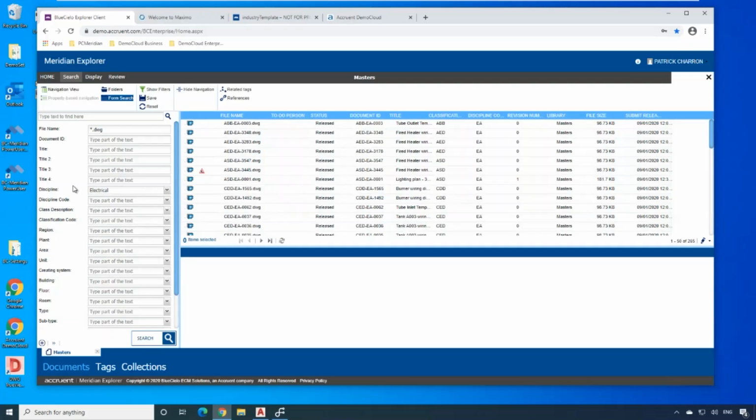remove those electrical drawings, or let me just remove this and not put anything in here and go to that same plant, well, now I've got Exton and some other places there that are available because some of the documents in that region are not electrical. So that's one way you can find your document.